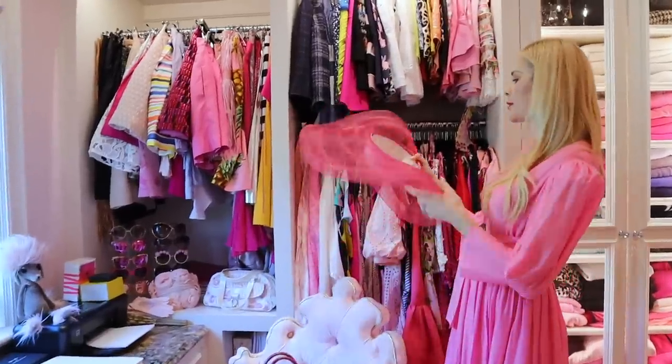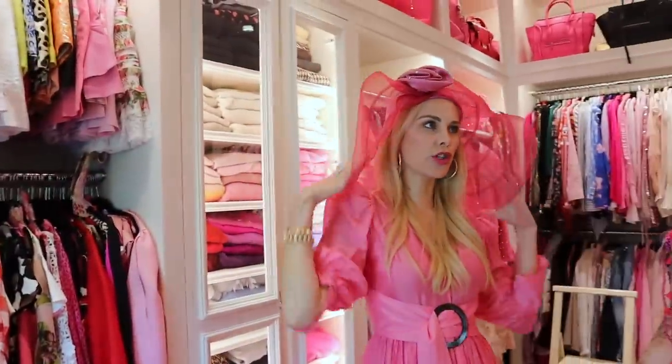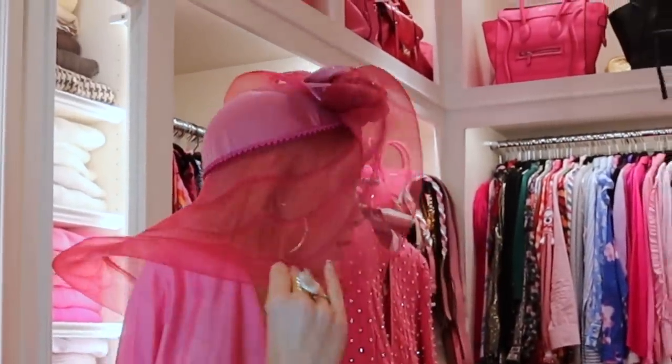Oh my God, this is my derby hat, okay? I mean, I need to go to the derby next year so I could wear it. I actually haven't worn this yet. This hat I bought a long time ago, and I've always been planning to wear it to the derby, and I just haven't worn it yet, but this is one of those things I'm gonna wear one day to the derby.